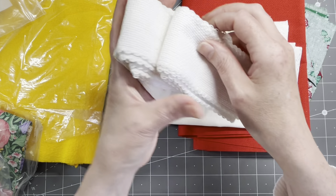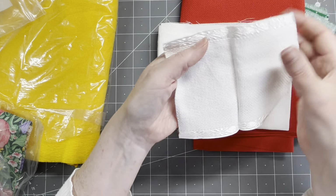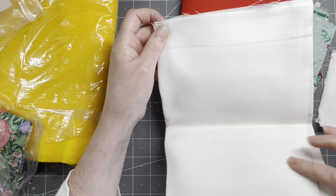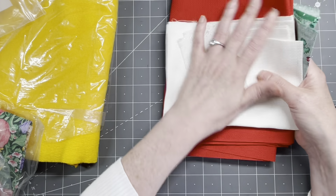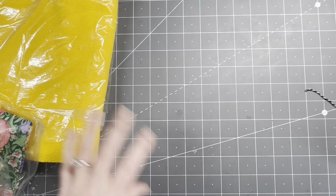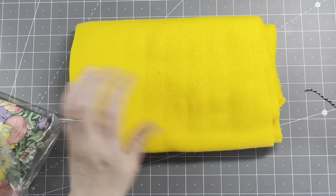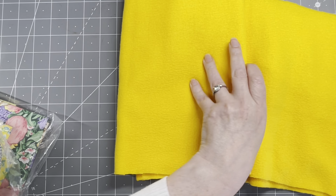It was 50 cents, guys, all the fabrics that I'm showing you. Another small piece that has a lovely sort of edge on it, and a bigger piece in white. So I do want to try some cross stitch again, because it is very relaxing. I do enjoy it. Then I have this big piece of, I think it's fleece. It's not felt, it's fleece. It feels like fleece.